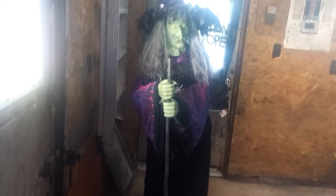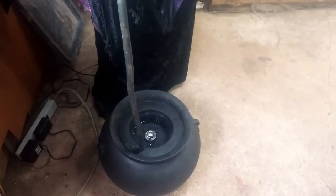Basically, when you walk in, you're gonna see the witch. Focus. You'll be seeing the witch right basically when you walk in. So that's awesome. I got her close. She was farther back last year. Now I actually have her further up. I got her further up this year. Not too bad at all.